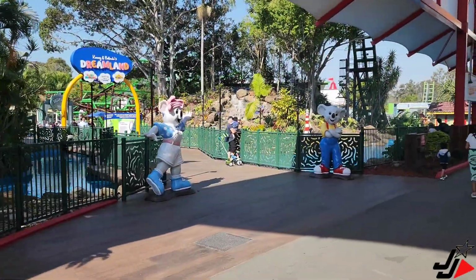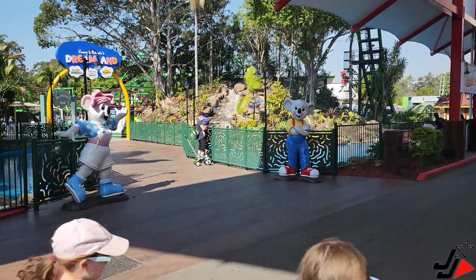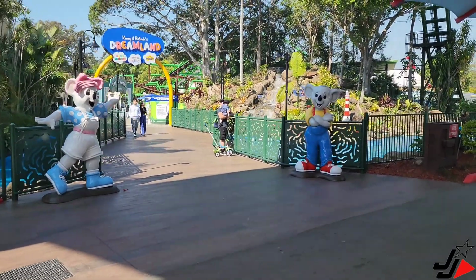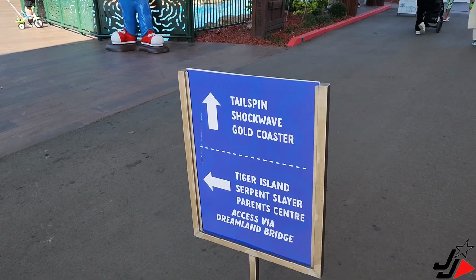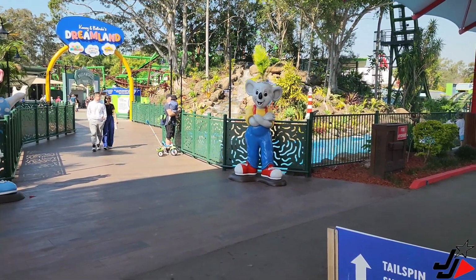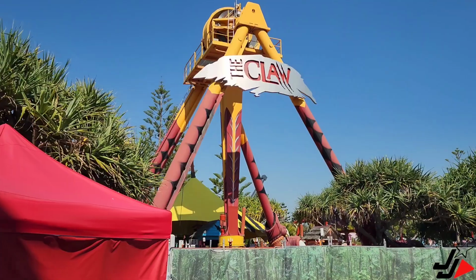And don't forget, while there is still some construction going on, if you want to go to Tiger Island, Serpent Slayer or the Parents Centre, you're going to have to go over the bridge there to Kenny and Belinda's Dreamland as per the sign here, because obviously access is cut off down the other end near the arcade while they're doing the construction. And just a reminder that Clora's down on annual maintenance and reopens again on the 16th of September.